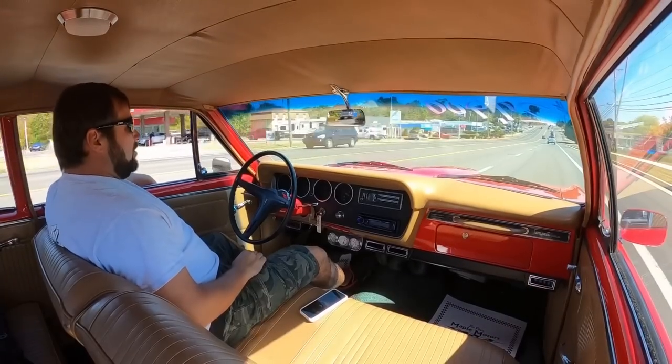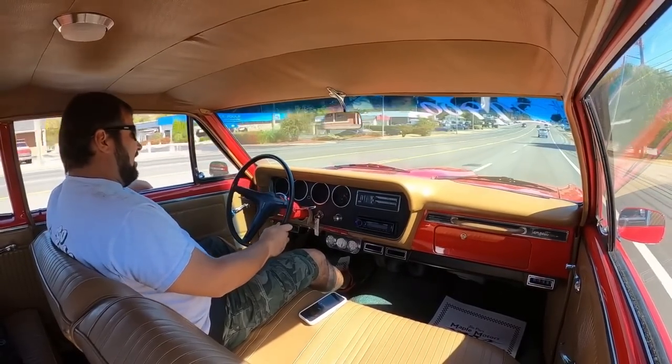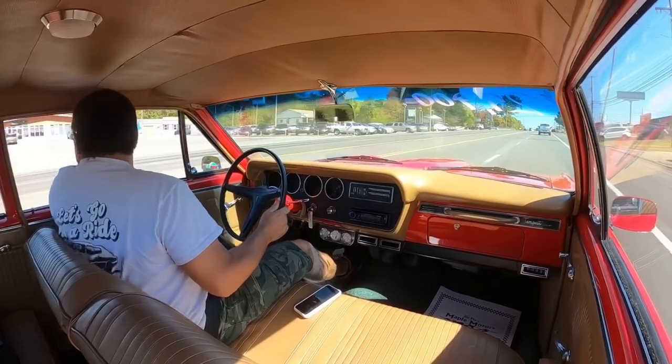As we're going down the road, it goes perfectly straight, and it has tight steering. Speedometer's coming up on the dash. It seems to be pretty accurate. Let's put it on the floor there.